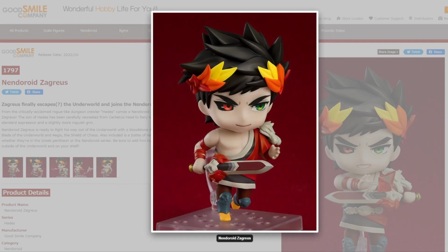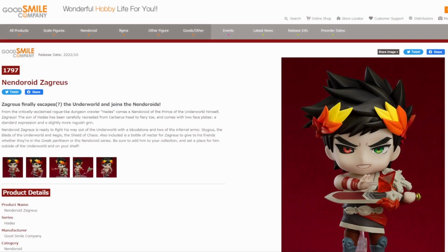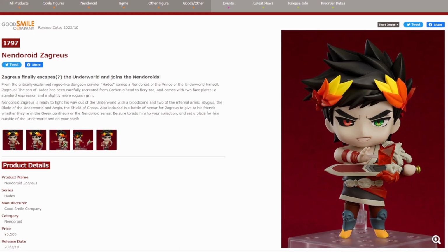However, I think they just wanted to make a solid enough representation of the character, and to that, I think they succeeded. He's fairly cheap, but still comes with a decent amount of accessories, and his faceplates look alright, though his mouth on both of them look a bit weird to me. This one's probably gonna be a bit divisive.